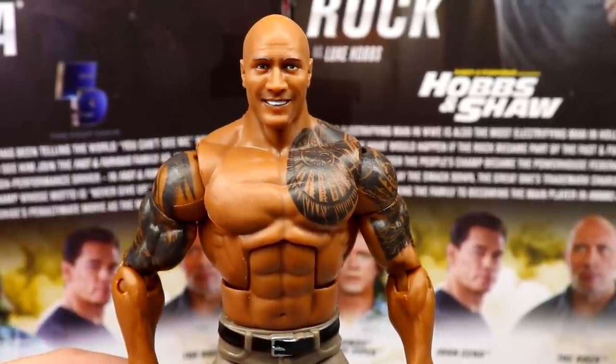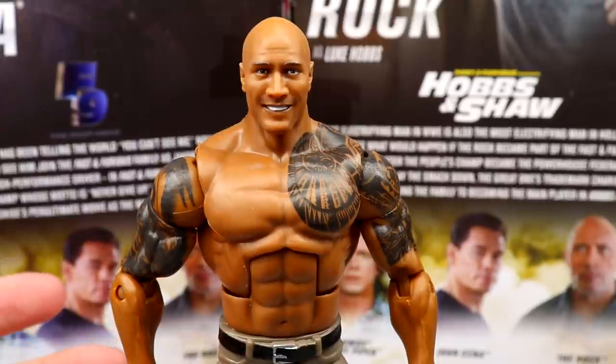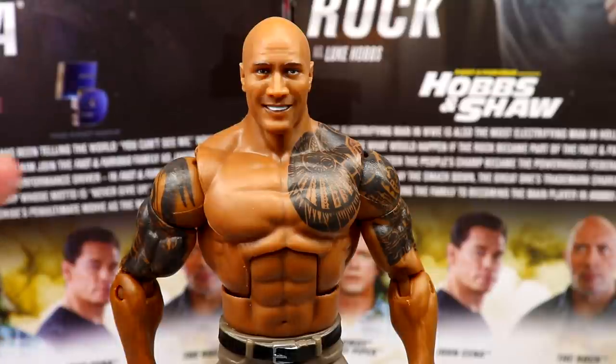But I'm glad they used the Jack torso. They didn't use the same torso they used on the Elite 81 Rock. I'm pretty sure that was the case, right? They used like that smaller torso. If they didn't, I'm just glad that they kept this torso, because it matches The Rock much better.